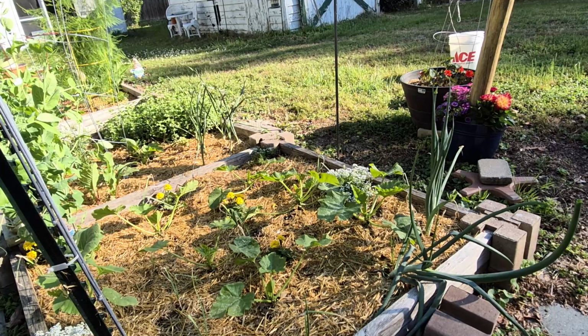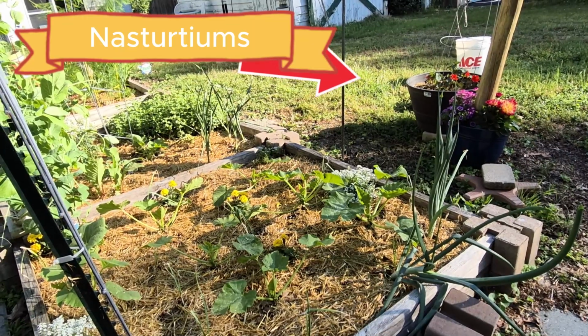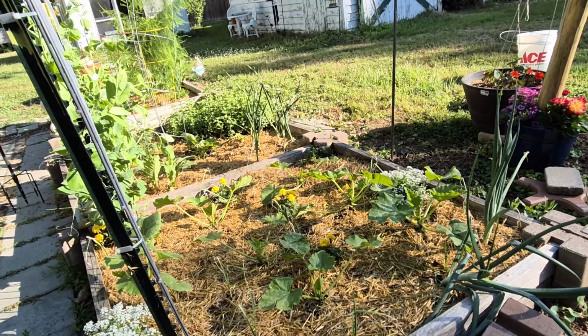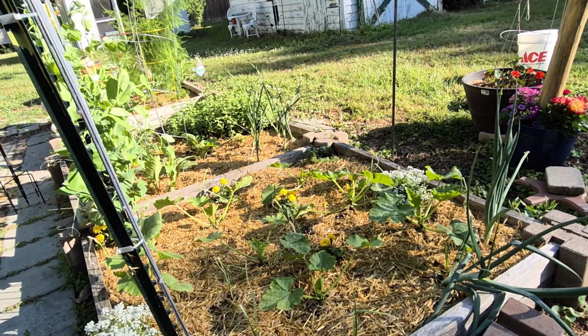So here in this bed, I have a combination of zucchini and yellow squash. I also have onions, garlic, sweet alyssums, marigolds. I also have some snow peas.